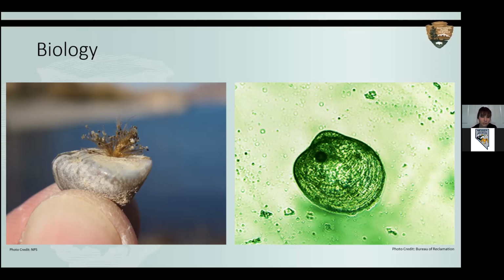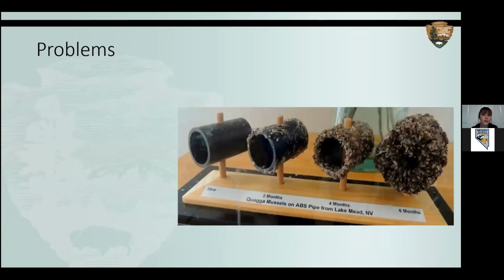Freshwater mussels don't really have byssal threads. They don't attach to things, but quagga mussels do. And you can see the spots at the edge on the end of the byssal threads. That's called a byssus or a foot, and that secretes the mucus that helps them stick to things. So it's another part of quagga mussels and why they spread so easily, because they have the byssal threads that can attach to things. So what are some problems that quagga mussels cause?